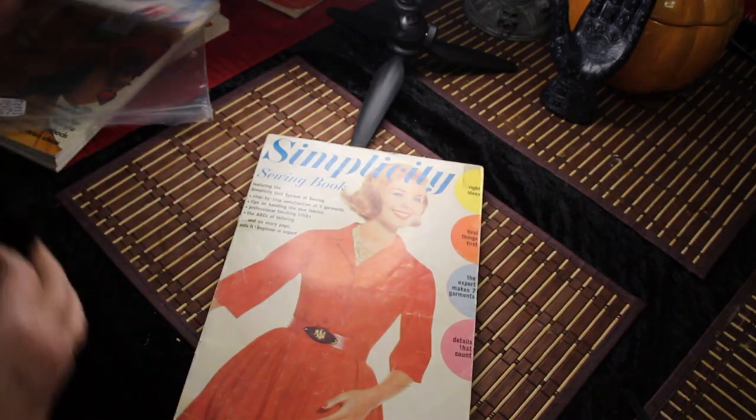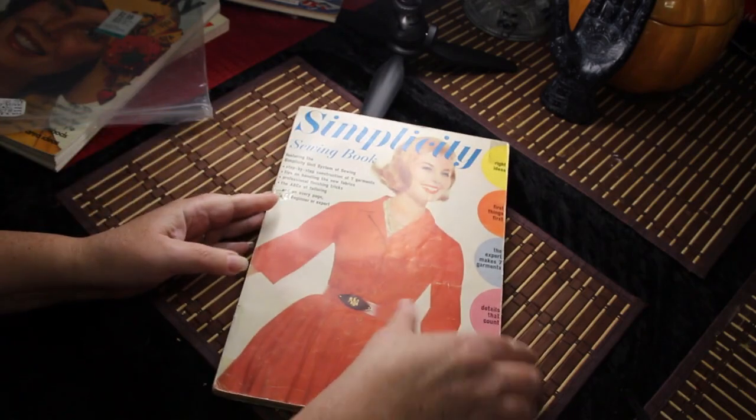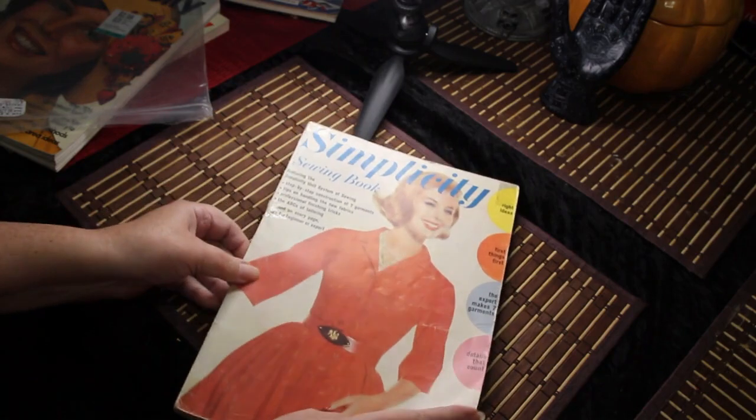and we're gonna find a bunch of similar things in here again. Hopefully you can see okay, there's not too much glare.